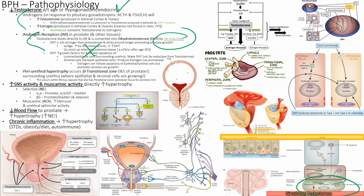So DHT will increase growth factors. All these little growth factors will make the lumen grow, and the cells around it will grow more as well and pinch off the urethral flow, right? So what else can I say about that?